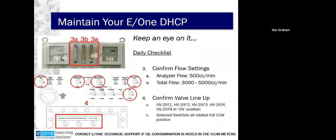The total flow meter is the one in the center, and that should be between 3,000 and 5,000 cc's per minute. And that'll vary depending on whether or not you're in increased scavenging mode. So your base flow rate is 3,000. That's both analyzers at 500 for 1,000 and both ends at 1,000. So that's your total of 3,000. If you're both ends at increased scavenging mode, then they're both at 2,000, and that 1,000 for the total flow of the analyzers brings you up to 5,000. So the analyzer flow can be adjusted during normal operation. The increased scavenging flow and the scavenging flow rates are adjusted during commissioning or during an outage period.